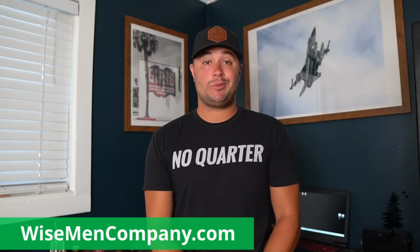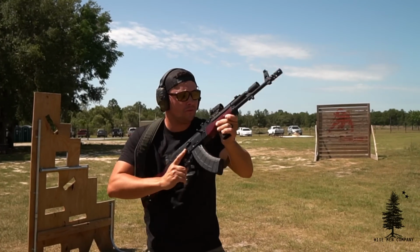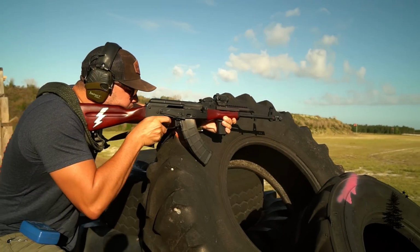Ben Brown here, and today we're going to be taking a look at the Palmetto State Armory GF4 AK. This is chambered in 7.62x39. Big fan of the 7.62x39 round. Not so much the AK platform, more of a fan of the round. That topic is for another video altogether. Today, let's take a look at this AK. Got a lot of mixed reviews out there on them.